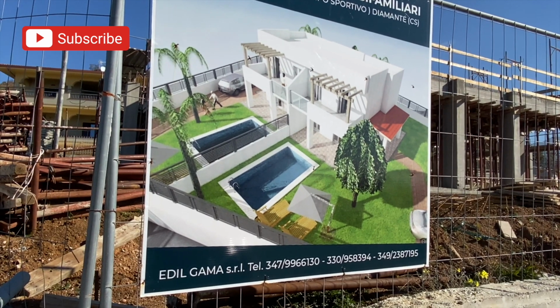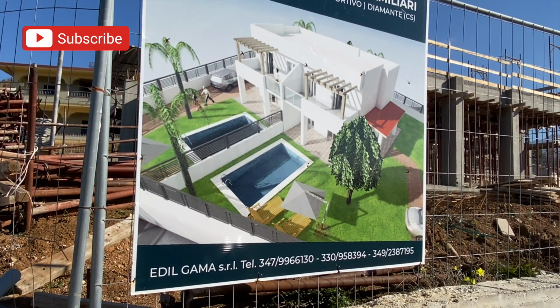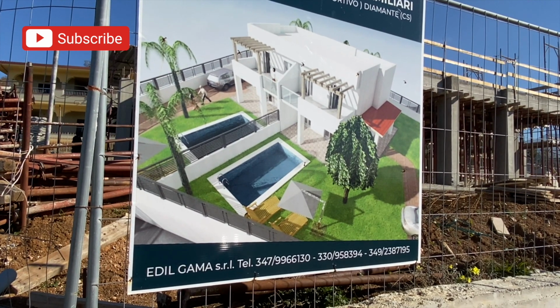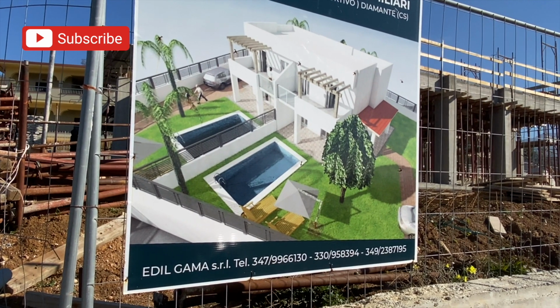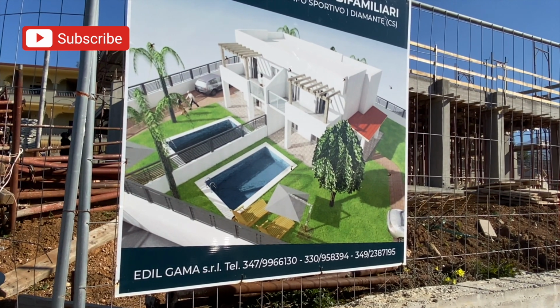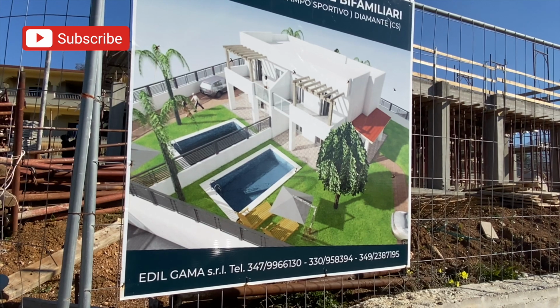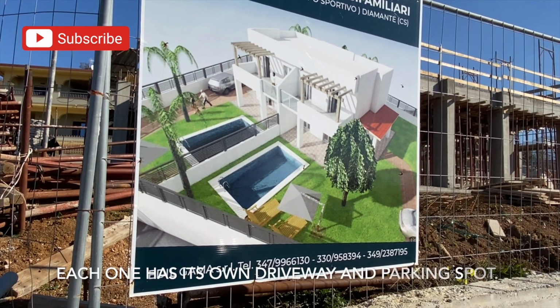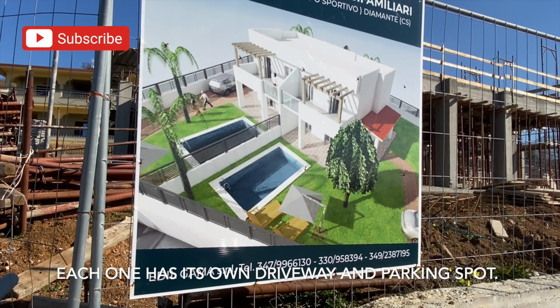Now, we talked about pools. Each unit can have its own pool. The pools are not included. They start around 25,000 euros to put in the pool. But you can see these are beautiful. Each one is around 100 square meters, which is over 1,000 square feet. And they all have views of the sea and gardens that come with it. So these are really, really nice units.